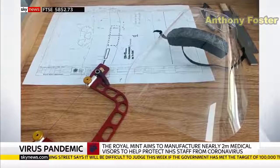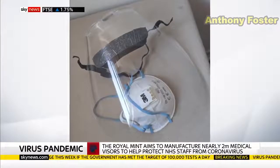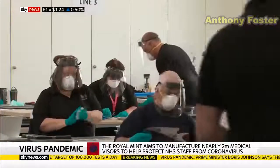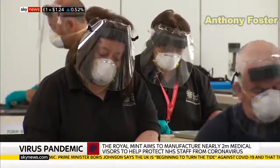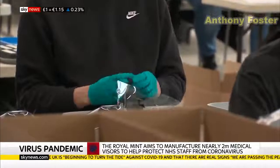They're using Royal Mint staff as well as people that they've recruited locally. There's around 200 people now working round the clock, 7 days a week, 24 hours a day to put these visors together. And they've received an order from the NHS for 2 million of them. So they're going to be working on this now for months, but they are determined to help out. And I spoke to the operations director here a little bit earlier. He's the man who came up with the idea and he explained to me why.